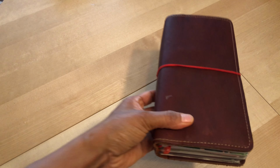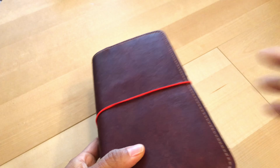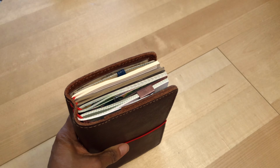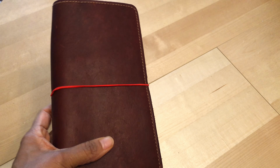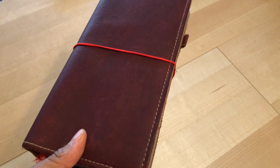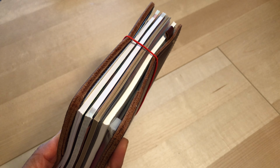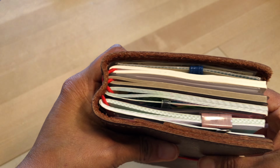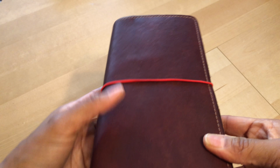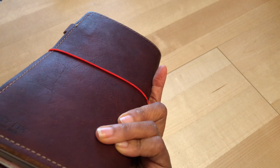Then I have another Foxy Fix. This is the original Rowena. I bought this secondhand, and this is, again, size 6 standard. I changed out the elastics. I switched it to red, and I just love this leather. So I don't think I will ever sell this one. I'm not using this right now. I may at some point, but I do have it set up. It was an everyday carry at one point, but now it's just hanging out.